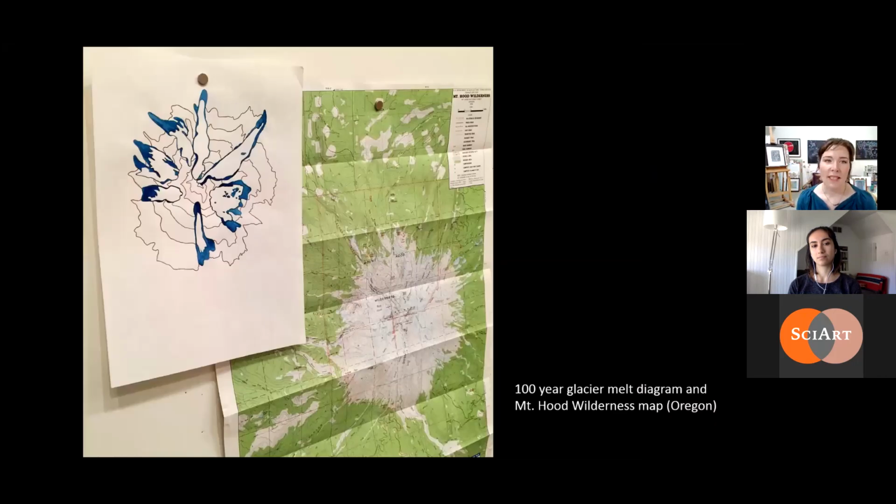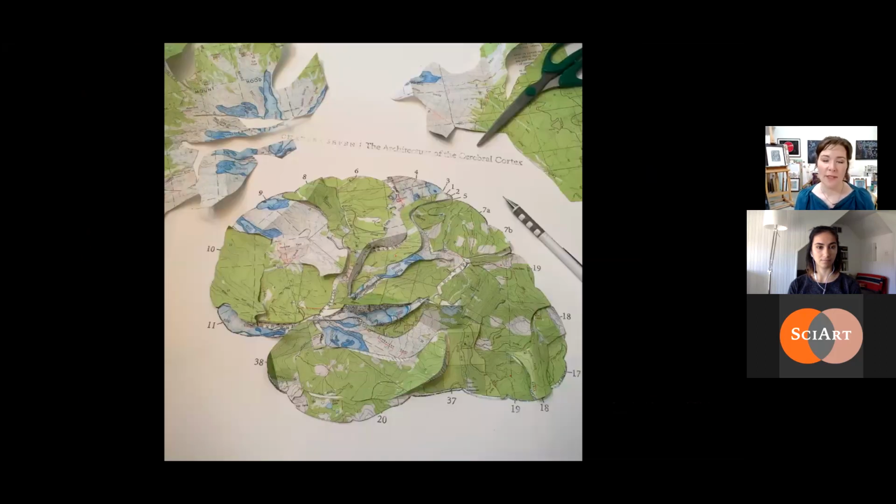And so this particular piece used all water media because I collected rainwater. And I used wilderness maps from the Pacific Northwest, which you can see on the right, and also another diagram that was researching the past 100 years of glacier melt on this mountain in our region called Mount Hood. And so I took that research and those maps and I cut them up.